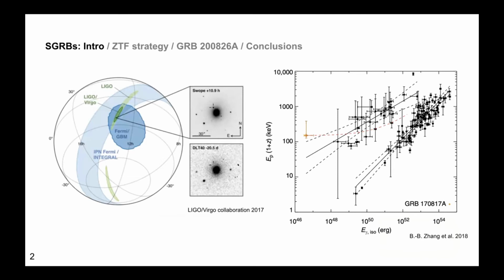To provide some context, I am currently leading the Zwicky Transient Facility efforts for finding the optical counterpart of short gamma ray bursts. This effort is highly motivated by the joint discovery of gravitational waves and a short gamma ray burst coming from a binary neutron star merger in 2017, that led to the discovery of the optical counterpart of this gravitational wave, 170817. Just mentioning that the GRB detected at the same time, 170817A, was not different from the bulk of the short GRB population, besides being part of the low luminosity population.